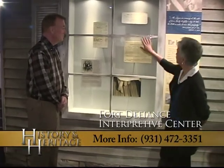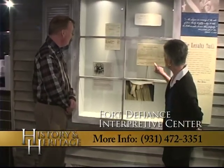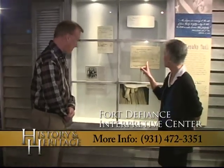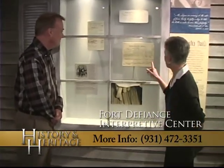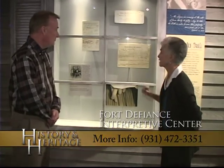Wow. And so these actual artifacts here, this is the actual loyalty oath. That one was signed, and it was signed in 1865. 65, late war. Okay.